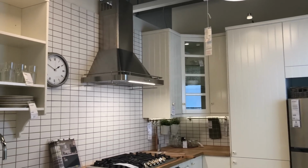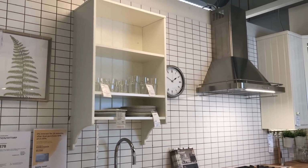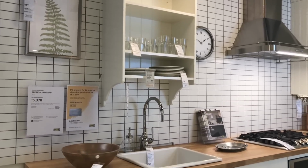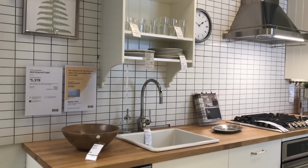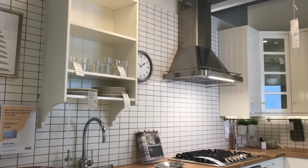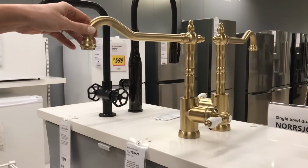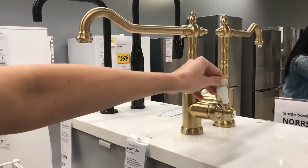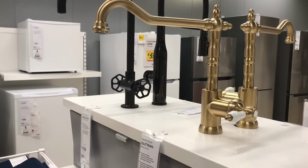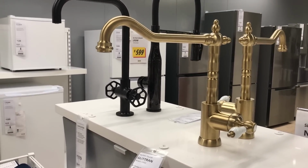Little design tip, the way they've done this tiny subway tile is called stacked. If you want a modern, like a mid-century modern or regular modern look in your kitchen, you want to stack your brick like that, stack your tile like that. I still want this faucet. I've been talking about it for a long time, but look at that. It's so not IKEA. You wouldn't even know, right? It's $100 if you're in the market for a faucet.